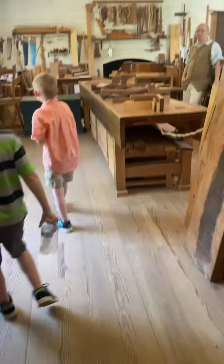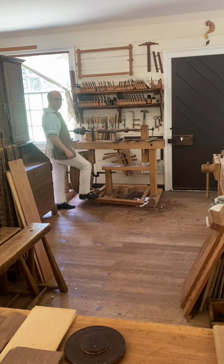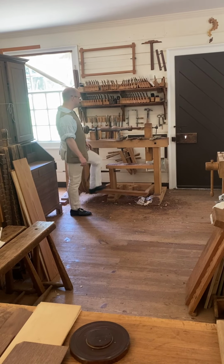Hello. How are you? Good. Nice and air conditioned in here. I can get this cranking in the right direction. I can start pedaling on that treadle there, and that's what's going to spin the wood around so that I can then cut on. Now, I'm not going to cut on this one. This is John's work. He's been working on this for several hours.